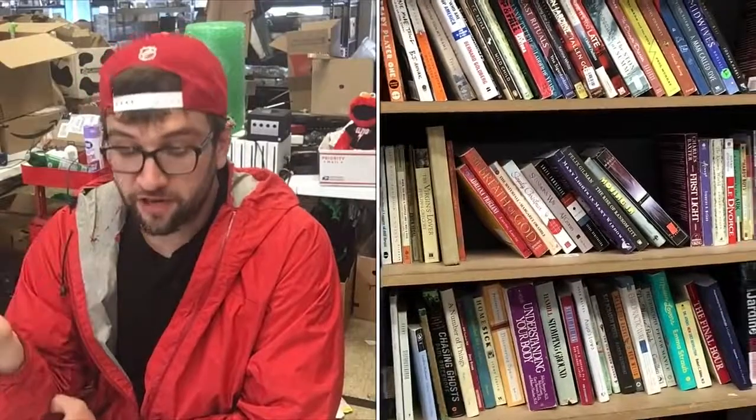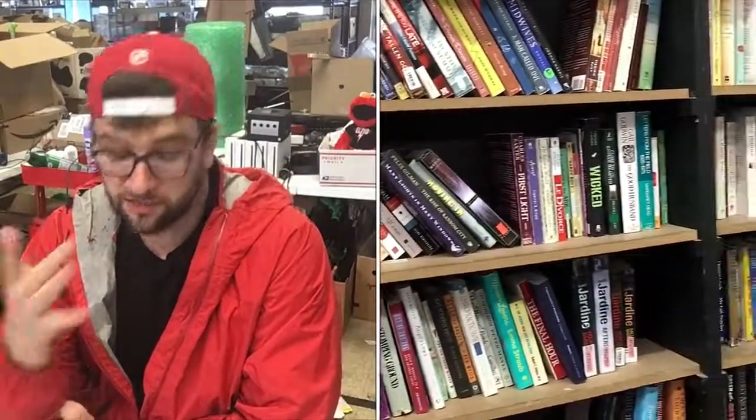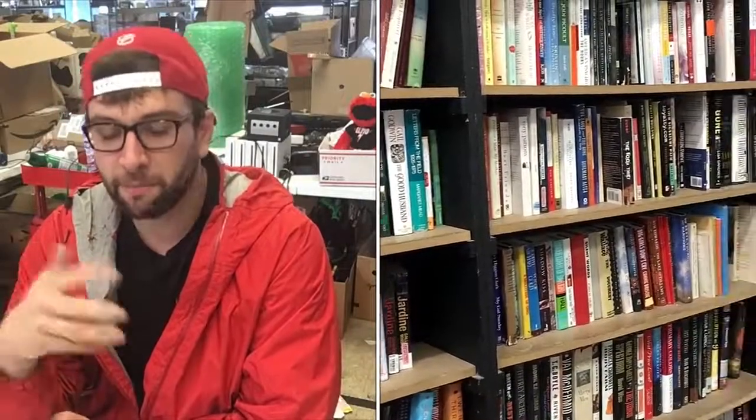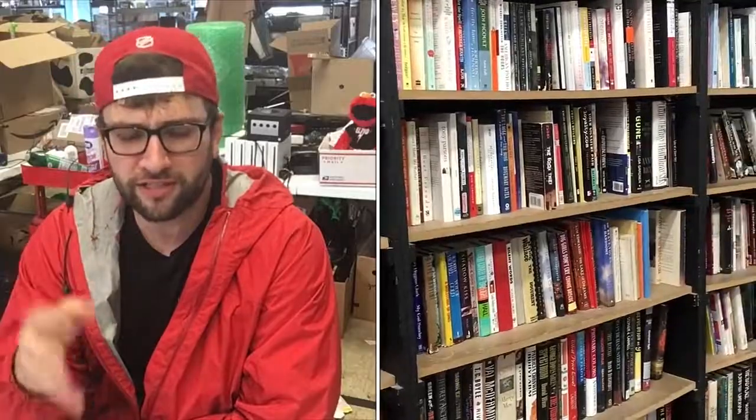This is a Salvation Army. You can see tons and tons of books. I'm not expecting too much here. It's the middle of the day. It's been picked over, but I want to give you a realistic look at, let's say you want to go sourcing on your lunch hour and you have a half hour to actually do stuff. The other 30 minutes is spent driving in traffic. So you have limited, precious time.